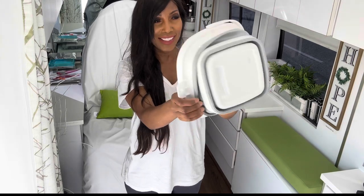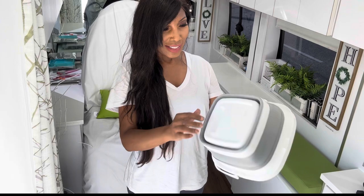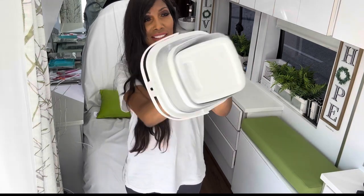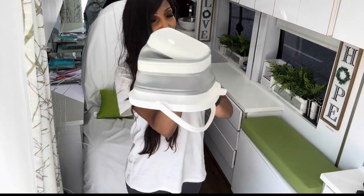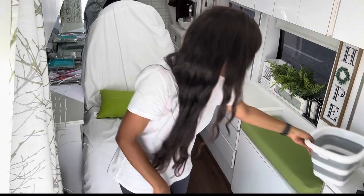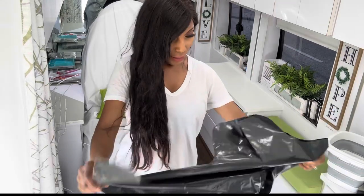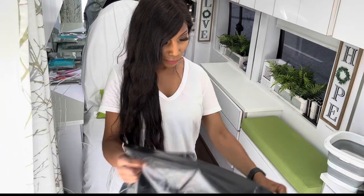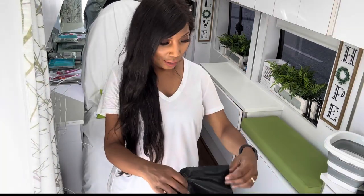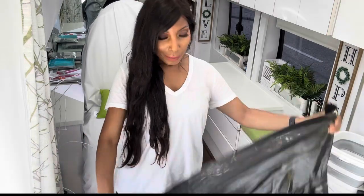My collapsible bucket. I got this on Amazon and I absolutely love it because it's easy to store. Look at that. I think you guys have seen this before. And then I have a construction plastic bag. It's pretty big. I'm actually going to cut it open, lay it on the floor, so the floor doesn't get wet, and then just go for it. I'm gonna do this in the van.